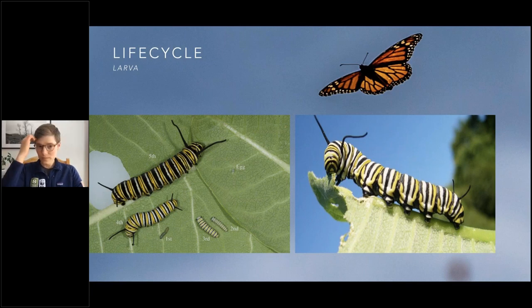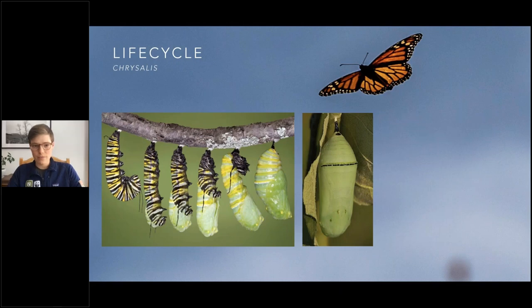Another thing you're seeing here on the left is the different stages within the larva, which are the instars. So you have an egg, and then first instar, second, and in between each of those instars, the caterpillar is shedding its exoskeleton and then emerging and going into another phase of growth. So again, it's an eating machine. It's doing everything it can to eat as much as it can and grow as fast as possible so that it can then form a chrysalis and go through the process of metamorphosis.